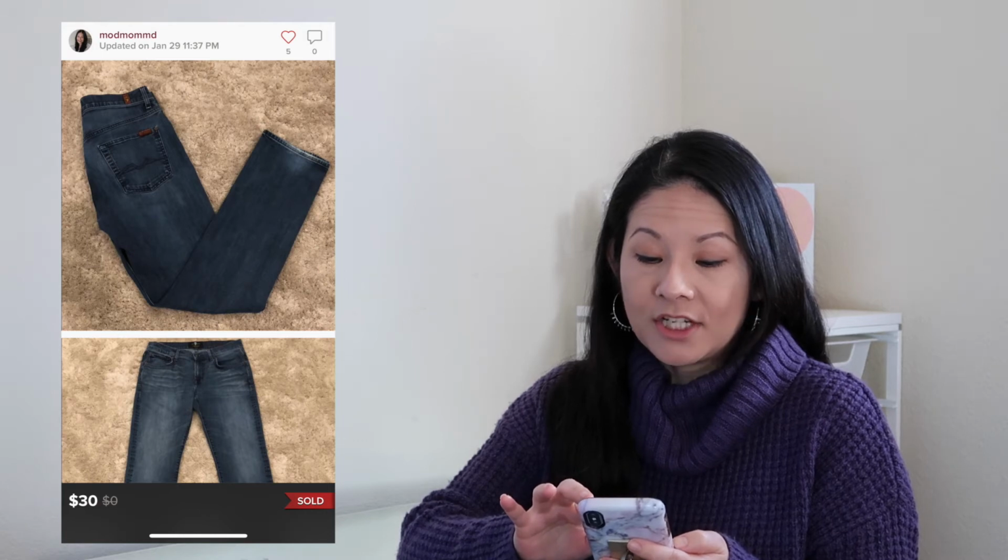I had sat on this for quite a bit though. I'd say for probably over 6 months I had sat on this pair of jeans. The second jean that sold was this 7 For All Mankind. It was called the Straight jean, and it was more of a mid-tone medium wash in a size 30.